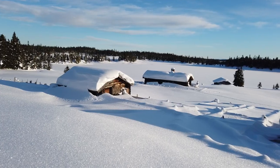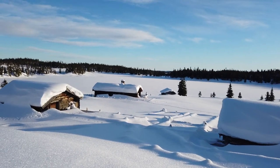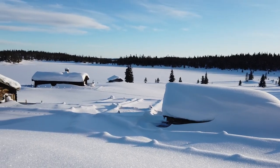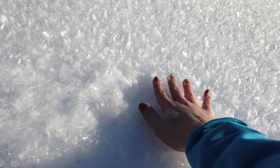We came across some cabins buried under the snow. In front there, it's a lake, so I guess this is popular in the summer maybe. And the only way of getting here, at least now, is with cross-country skis. The snow here crystallized. I don't know if you can see.